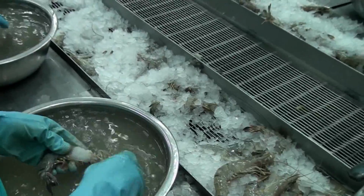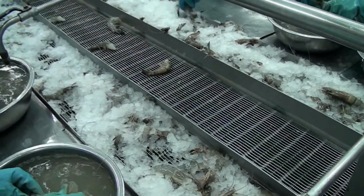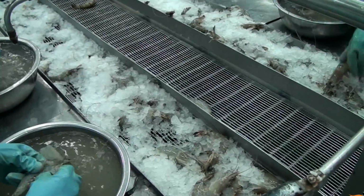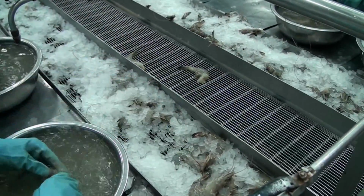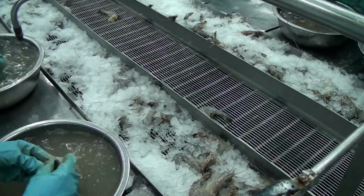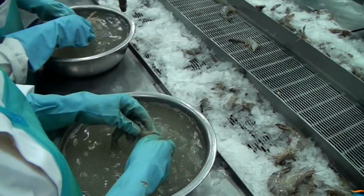You can really see the difference in the color. Sure can. And they're messy buggers, as you can see from their gloves. When they pull the head off, there's a lot of rusty stuff, like in a lobster, it would be like the tomalley.